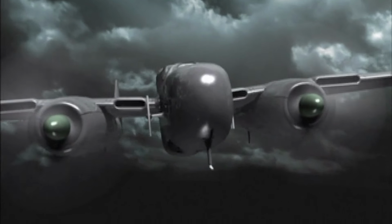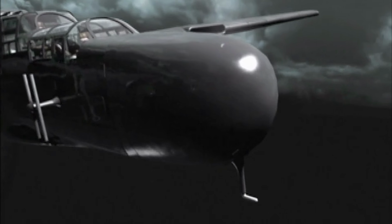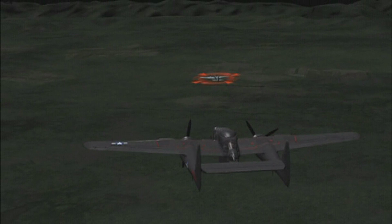The Black Widow's radar probes the night sky, searching for prey. My radar operator picked up a signal on his set that there was an airplane coming into the airport. The enemy aircraft is here. Rodofsky will skillfully guide Jones into firing position, using only the P-61's radar.